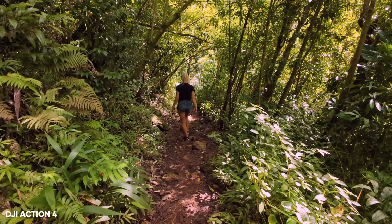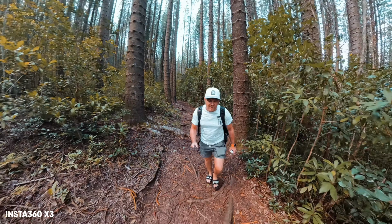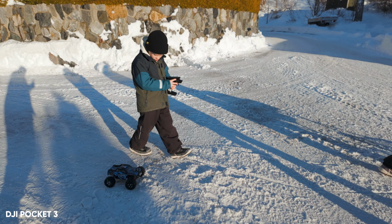But to have it as a part of your travel setup and combine the use between the X3 and something like the Action 4 or the Pocket 3, for example, will give you the ability to capture more footage regardless of the activity you're doing.